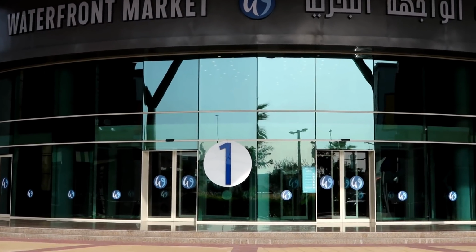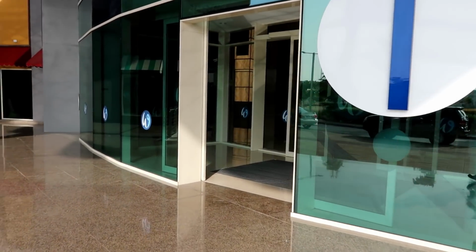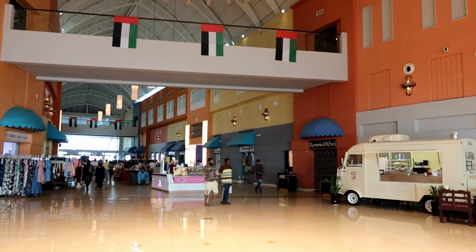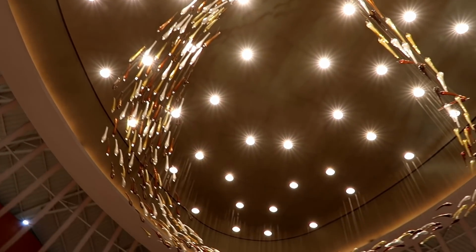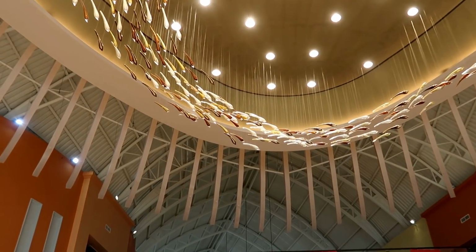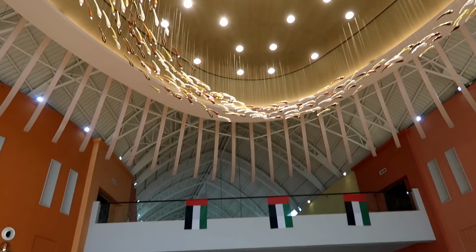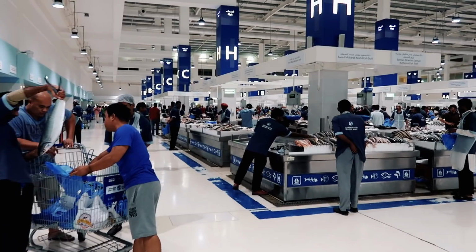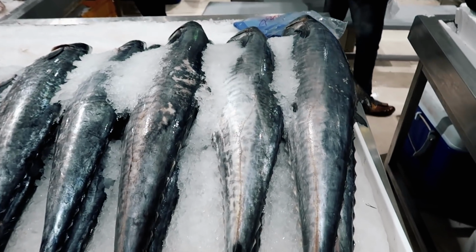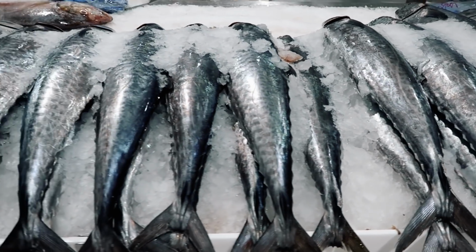Right now I'm getting inside the building number one, which is specially for seafood and sea fishes. So let's go inside. These are all the shape of the fish. So these are all kingfishes, and I guess the weight is not less than 4 kg, 3 to 4 kg.